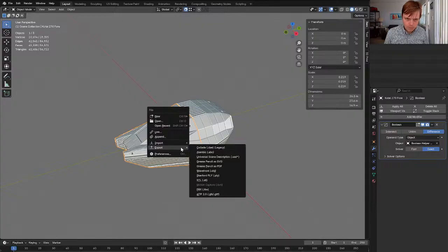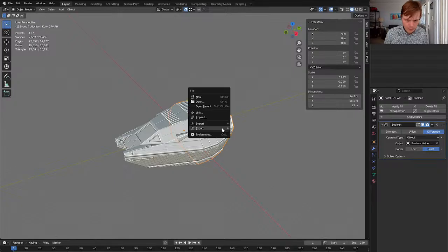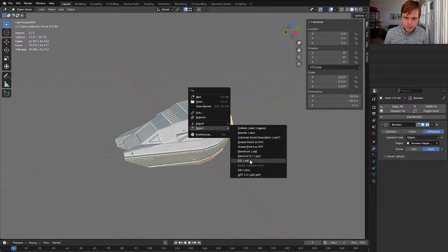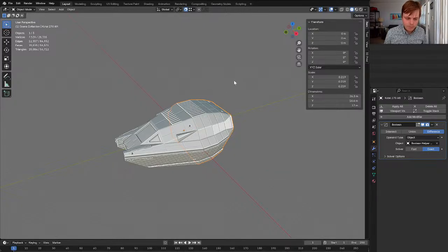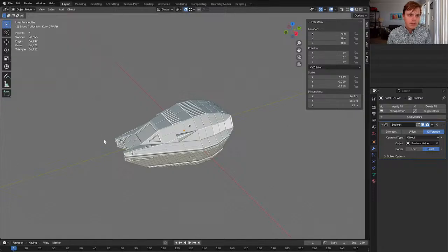Let's export this STL to 4 and export this STL to aft. There we go. That's great. Now I need to go and find our, let me open the Everything app and type in 270. Let's do 270 test.